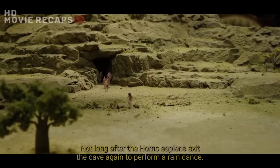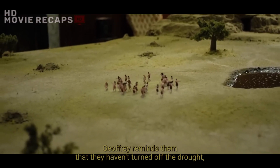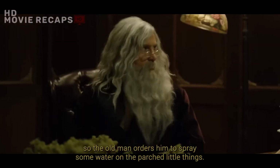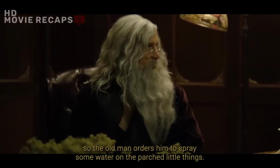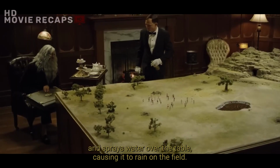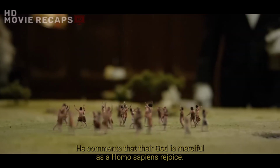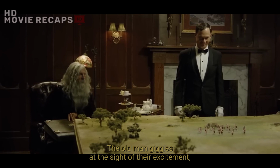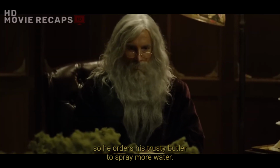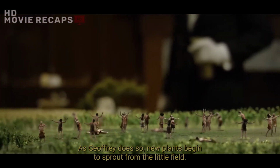Not long after, the Homo sapiens exit the cave again to perform a rain dance. Jeffrey reminds him that they haven't turned off the drought, so the old man orders him to spray some water on the parched little things. Jeffrey happily obliges and sprays water over the table, causing it to rain on the field. He comments that their God is merciful. The Homo sapiens rejoice. The old man giggles at the sight of their excitement, so he orders his trusty butler to spray more water. As Jeffrey does so, new plants begin to sprout from the little field.